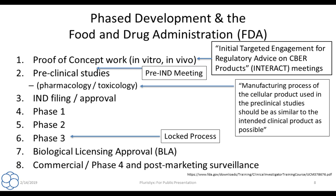So if you're going to use a pluripotent stem cell-derived therapy, you're going to have to do some sort of tumor study or teratoma formation study, and this is often to the life of the animal. So that can be anywhere between 6 to 12 months of waiting to see if animals develop tumors. And that is required to start with your master cell bank.